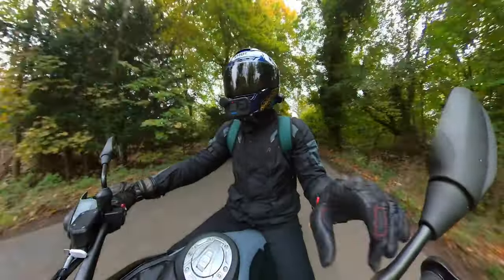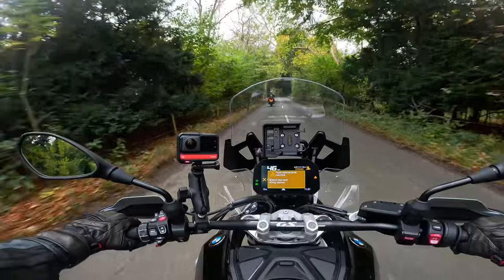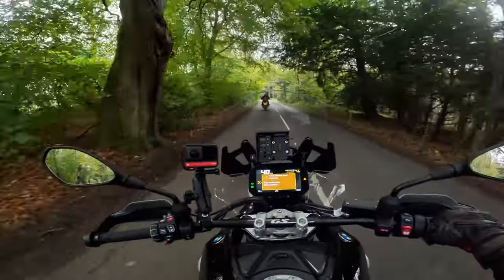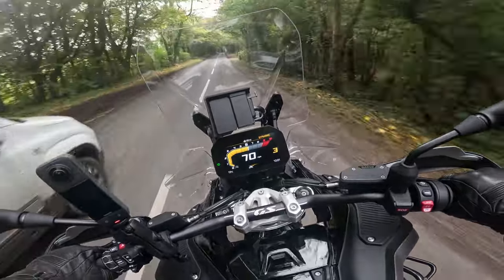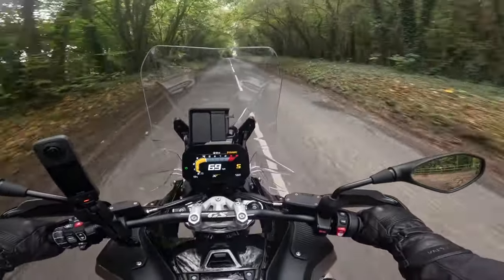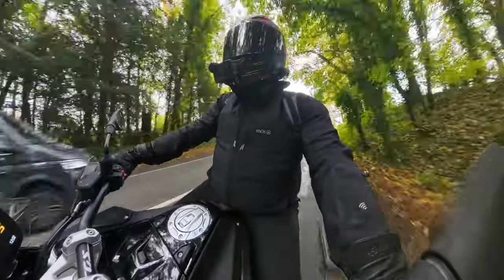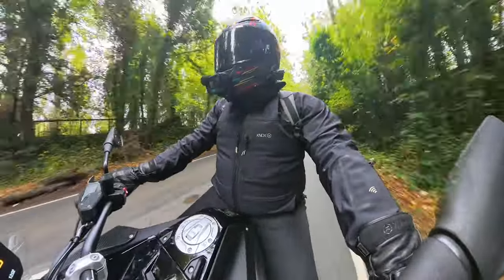So, if you had the adventure and you went off-road on it, I mean, when I say off-road, I mean like gravel lanes and that, it'd be fine, absolutely fine. But you've got loads of overtaking power, absolutely loads. Yeah, I have to say, it's very nice, isn't it? You can see why it's a top seller, can't you, the GS, when you ride one.